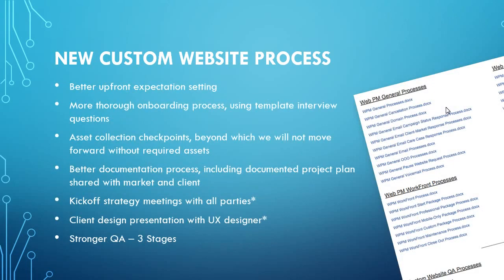Some more things here: better upfront expectation setting, a more thorough onboarding process using template interview questions, asset collection checkpoints beyond which we will not move forward without required assets, a better documentation process including documented project plans shared with market and client, kickoff strategy meetings with all parties, client presentation with UX designer, stronger QA, 3 stages.